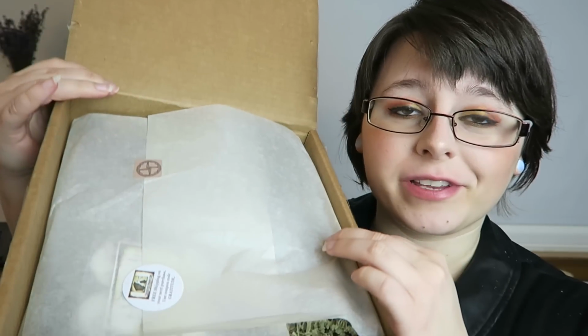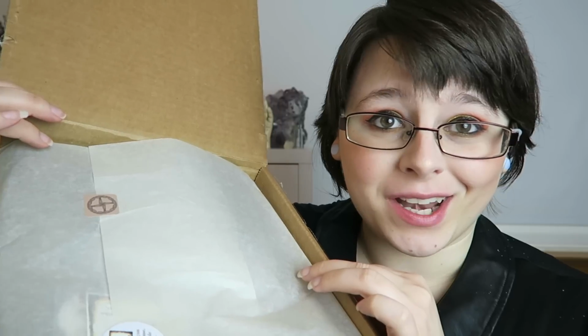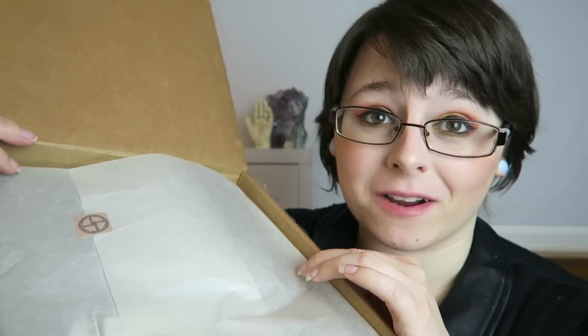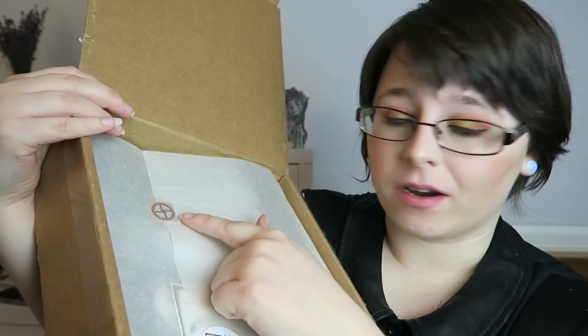But first, I do want to show you, I do this every single time. I am in love with the designing here. I guess this is like a packaging kind of thing. I'm a sucker for it. I love the use of the sticker, the Brigid's Cross.